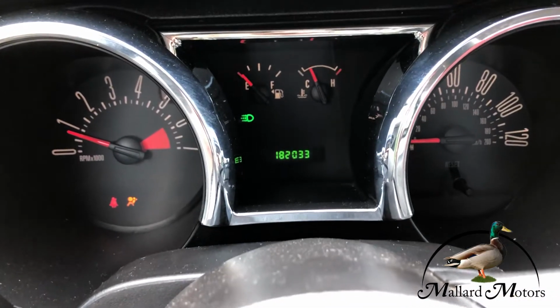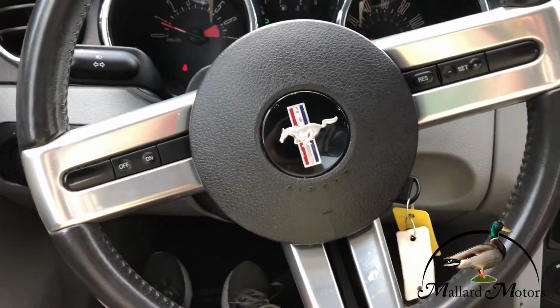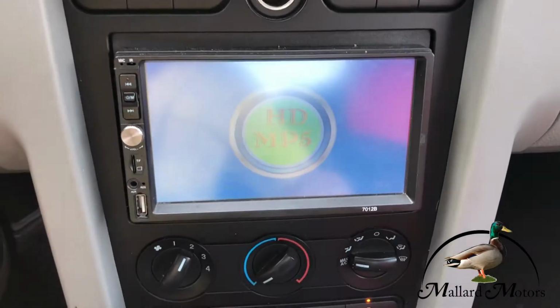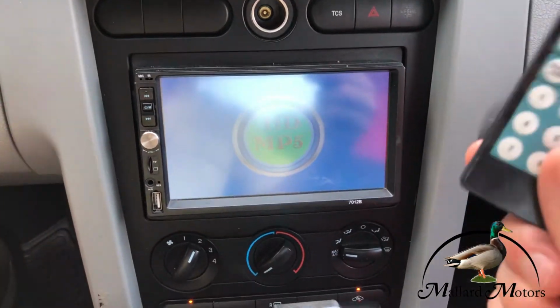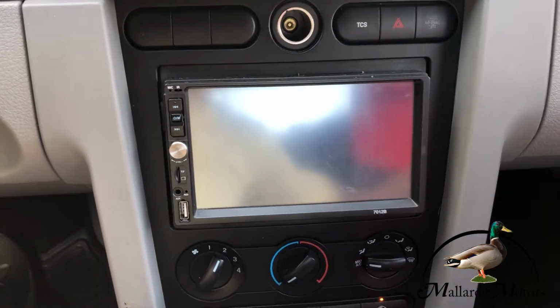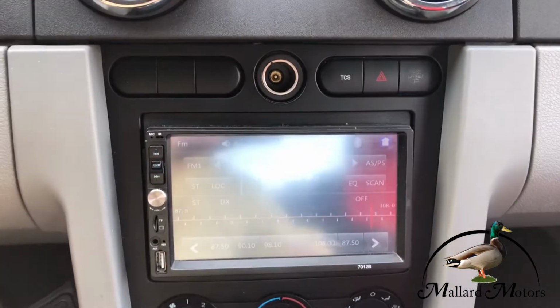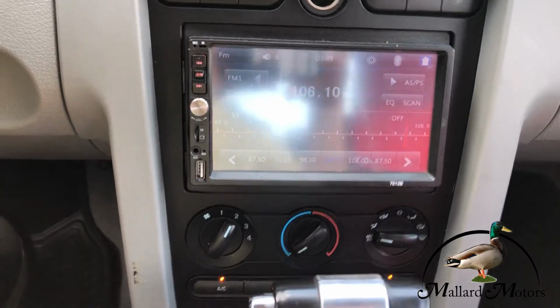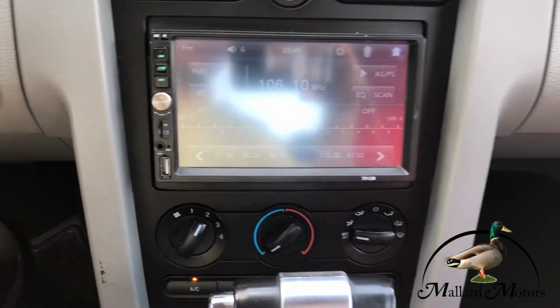Got 182,000 miles on the dash. Got cruise control on the steering wheel. You've got an aftermarket touchscreen radio. Still has the remote for it. I believe it also has Bluetooth capabilities, and you can hook up an auxiliary cord or whatever you need.